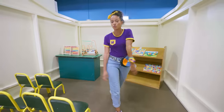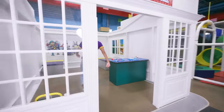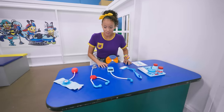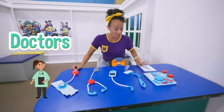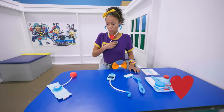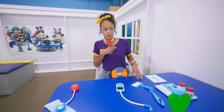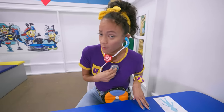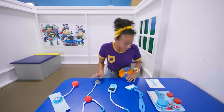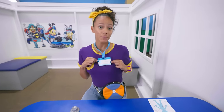All right, how else can we use our imagination? What's this? Oh, interesting. Looks like some toy tools and instruments. Hey, these are all things that doctors and nurses use, like a stethoscope. Let's check my heartbeat here. Dun, dun. My heartbeat has a good beat. What else? Oh, maybe you would wear this name tag so everyone would know what your name was. Dr. Meekah.